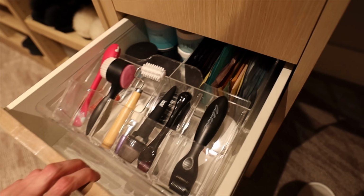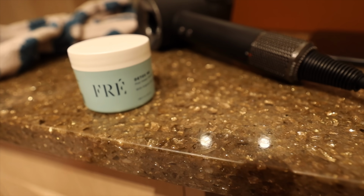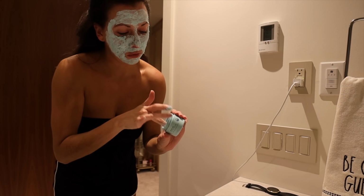Usually on nights that I'm doing an early night and I know that I'm going to wake up early, I like to do a face mask as just part of that evening routine to start chilling out. So one of my favorite face masks, and I actually just finished the jar, so I feel like that says a lot, and I have a new one, is the Detox Mask by Frey.